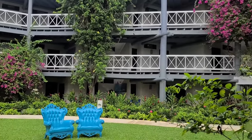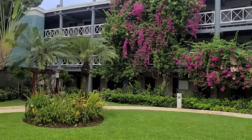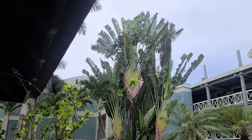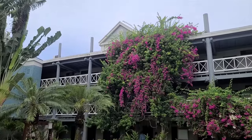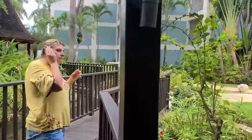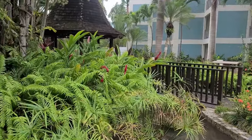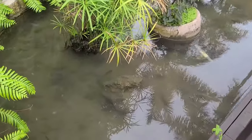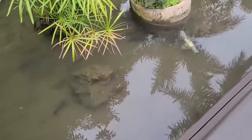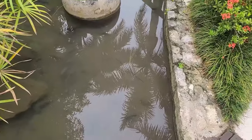Not sure what the yellow plants are called, but even the ferns, look how big they are, or whatever they are. Palm trees probably, huh? They do have a little pond here, and I don't know if you'll be able to see them on the video or not, but there's definitely fish in there. They're just hanging out. Oh my gosh, there's a ton of them.